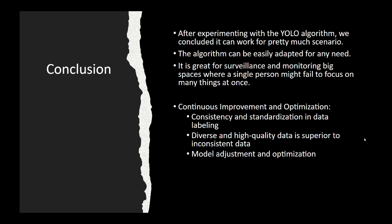For continuous improvement and optimization, we have three directions. The first direction is consistency and standardization in data labeling, the second direction is that diverse and high-quality data is superior to inconsistent data, and the third direction is model adjustment and optimization.